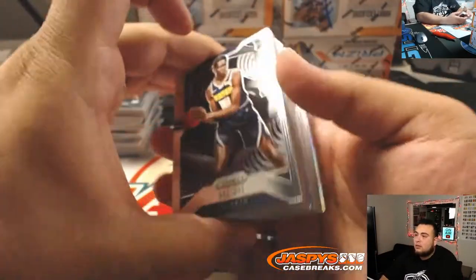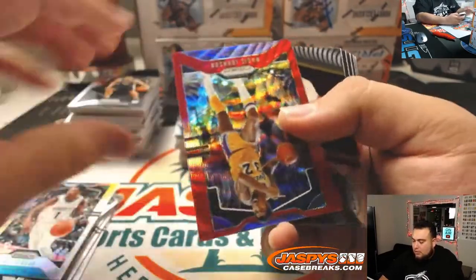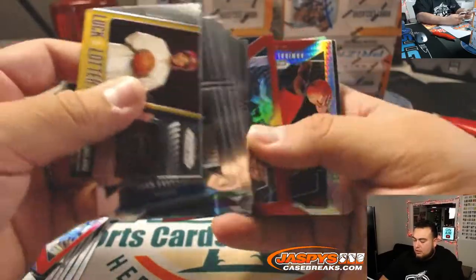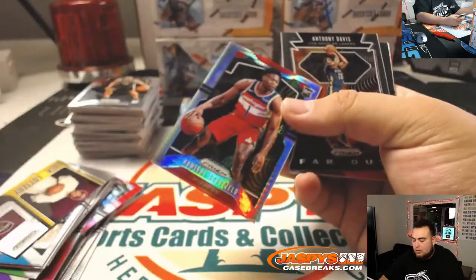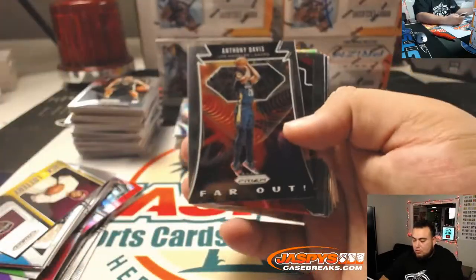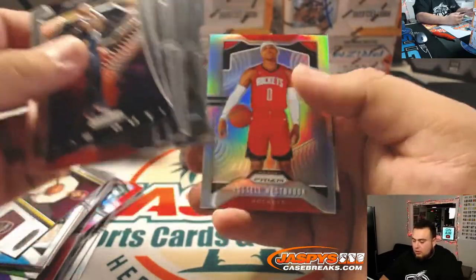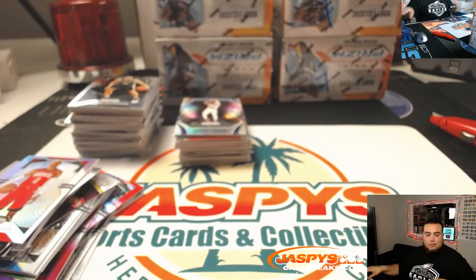Alright, guys. Good luck. First box. Little Magic Johnson. And we got Admiral Schofield. Washington Nash. Oh, was Wizard, sorry. Westbrook. And Kevin Porter Jr. is our first auto. Cavs. Going to Cody.